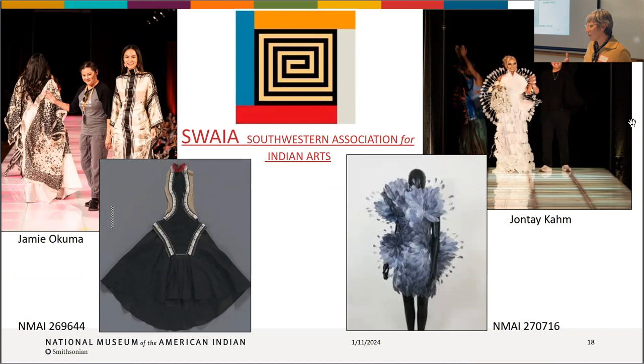And the most recent kind of dynamic display of contemporary artists through Native fashion. This is a very big field right now. This is a big area. NMAI's director, Cynthia Chavez-Lamar, is very interested in Native fashion. So these are two recent acquisitions to our collection.